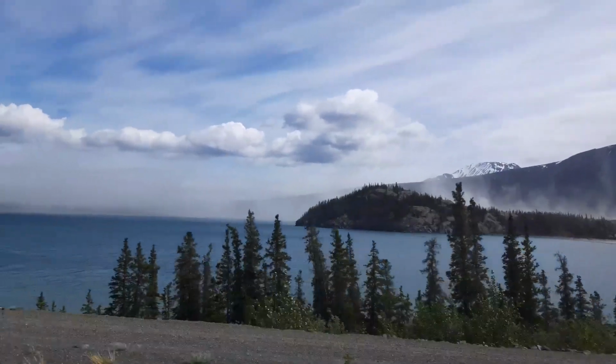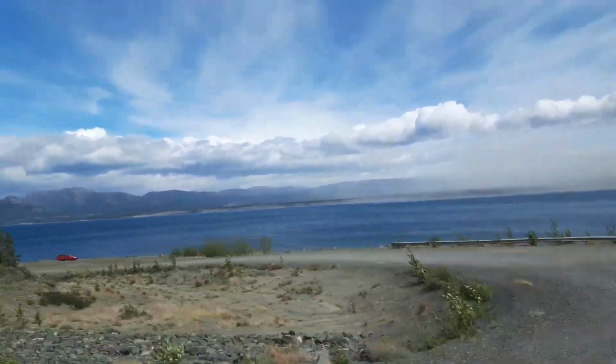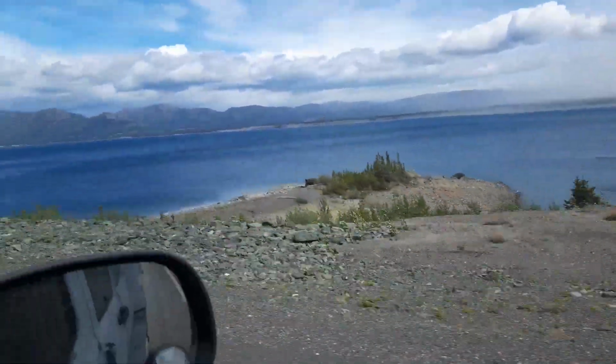Here's the rest of Kluane Lake. This is really beautiful through here, including this little hill. But anyway, here's the rest of it. Sorry for the window.